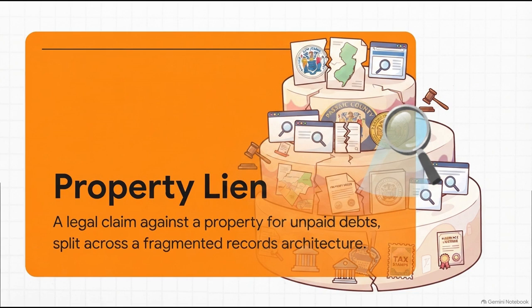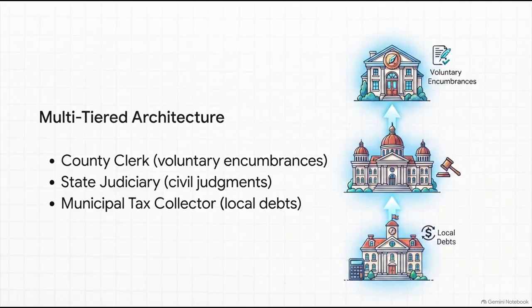Simply put, a property lien is a legal claim against a property for an unpaid debt. But here's what makes New Jersey kind of unique. You can think of the state's public records architecture like a giant 3-layer cake. It is highly fragmented. Doing a quick online search on just one website isn't going to cut it. You have to look at all 3 layers to see the whole picture. Let's break down exactly where these records actually live.